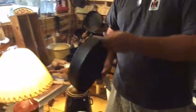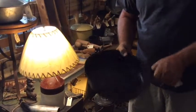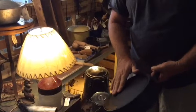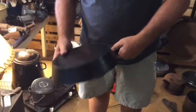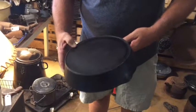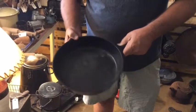Now here's a real good quality skillet. This skillet is probably over 100 years old, because right back here on the back of it, it's stamped Montgomery Wards. Oh, wow. And, you know, Montgomery Wards didn't make anything. They bought and sold, but they haven't been in the cast iron business in a long, long time.